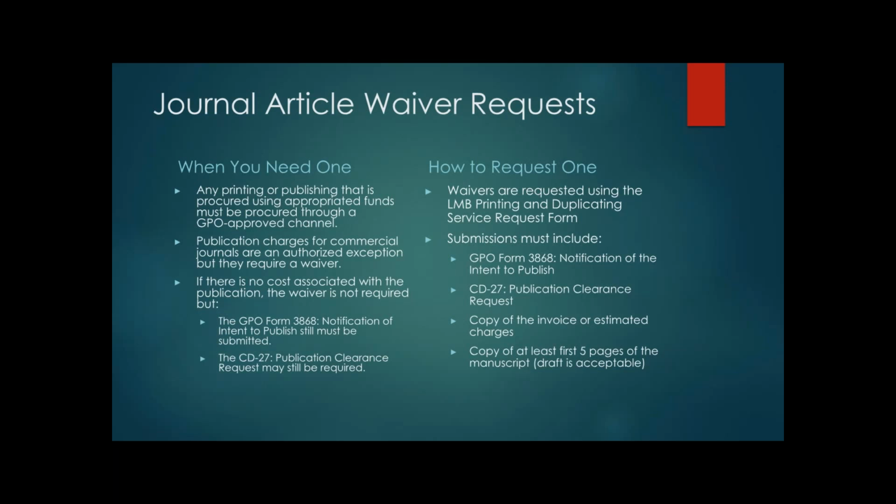There is a waiver that has been issued for commercial journals. So that's your scientific journals, your encyclopedias, your textbooks, things like that. If there is no cost associated with it or non-appropriated funds, whether that's a grant with the university partnership or something like that, if there's no appropriated funds, you do not need a waiver to publish. The waiver is only if you're going to use appropriated funds to pay for the journal article or the page charges or the open access.